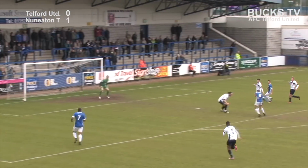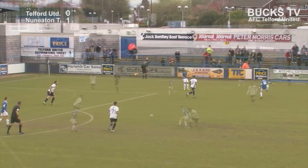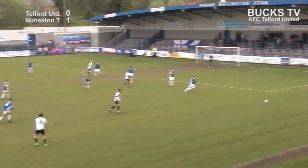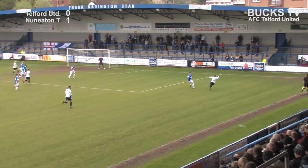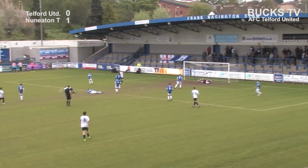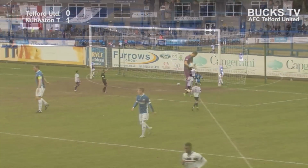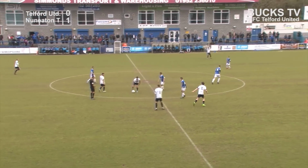And Nuneaton attacking again here. They're all over Telford at the moment. Can Samuels get this one away? He does, just about. Haven now has it. He goes back to Samuels, who is everywhere for Telford. Samuels with the cross in. Does it find Hughes? Does it find Marsden? It's Marsden who takes the strike, but not enough power on it from John Marsden. Telford in this opening 36 minutes.